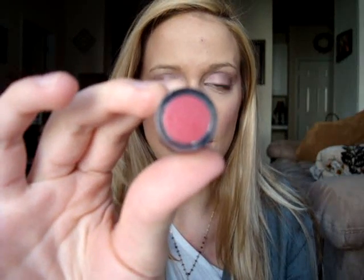I have 13 of the NYX Round Lipsticks, so not a whole lot, but I think I have a pretty good selection of colors and a good variety. So I have 7 pink colors, and I'm going to start with the darkest color that I have, and that is Louisiana. And this is what Louisiana looks like, just to show you guys the bottom.